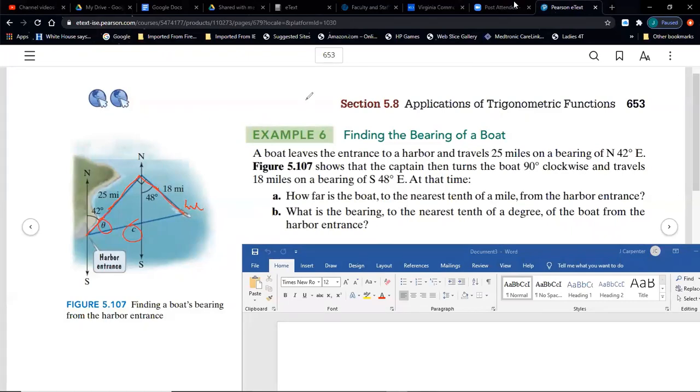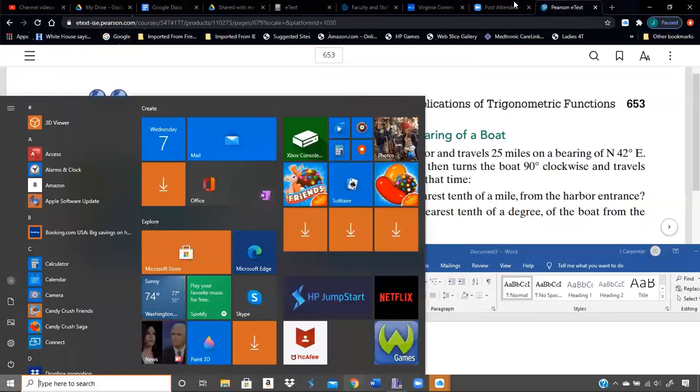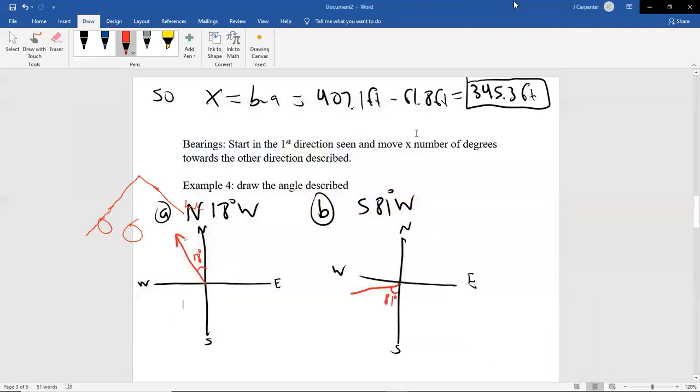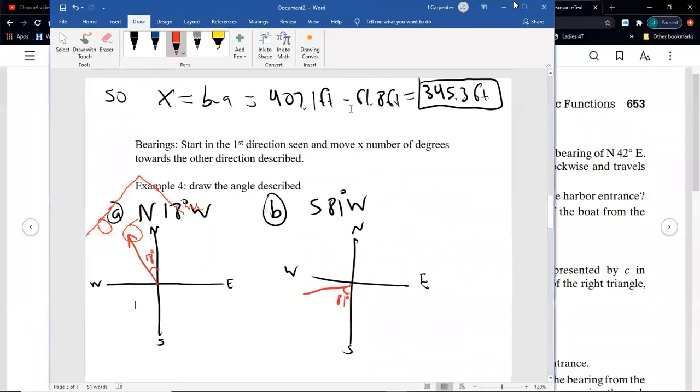Let's see, I'm gonna do this. Let's do, sorry about that extra little scribble there. It's gonna be there for a few minutes.